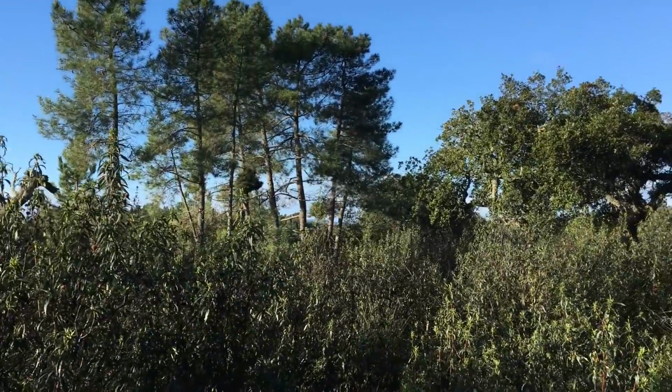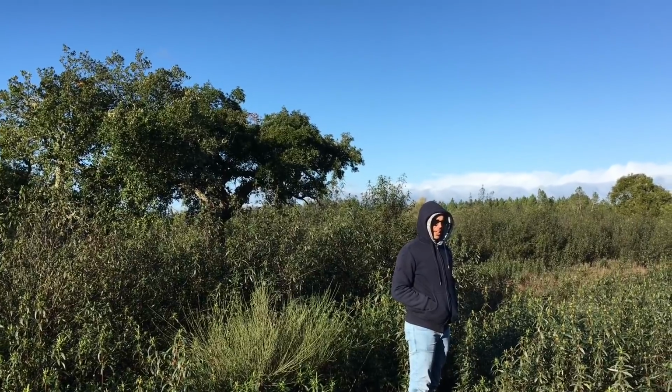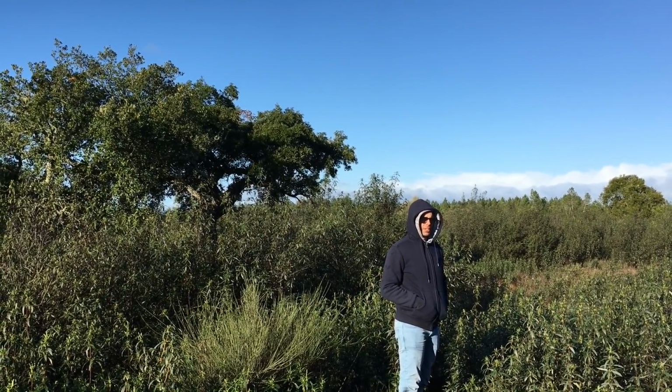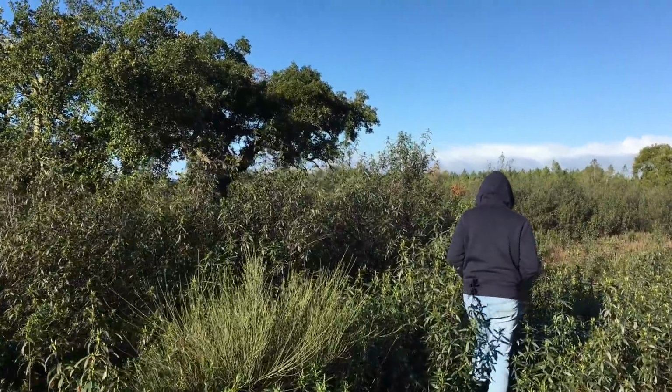Start here. How big is this one? So this one is 1.7 hectares. 23,500 euros. Okay, 23,500 euros. Yes. Okay.